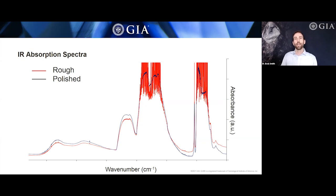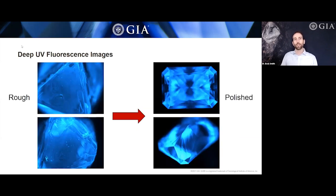We can also take this a step further and do some observations with UV fluorescence imaging. This is deep UV, which is actually a shorter wavelength than a standard gem UV lamp that would have short wave and long wave. This is the kind of illumination you have in the DiamondView instrument, where it's actually not safe for your eyes. So the whole instrument has to be enclosed, and you're viewing the diamond through a camera hooked up to a computer.